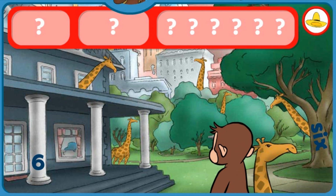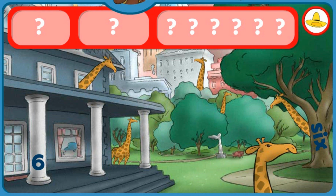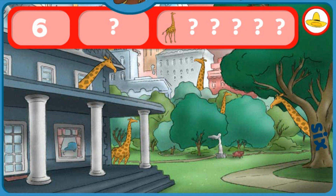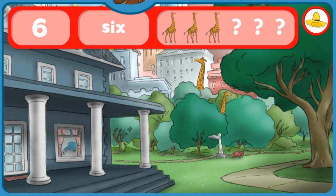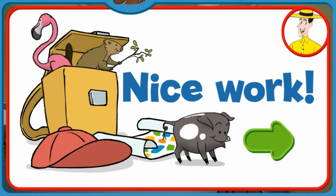Can you find the sixes and six giraffes? Some things are still hidden. Keep seeking. The number six. The word six. Good eye! You found everything! Nice work! George and his friends love playing hide-and-seek with you.